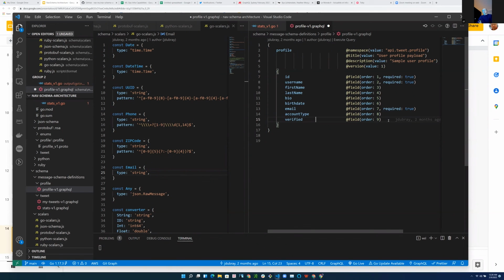You could add a range directive, for instance. You could say @range, and then 16, 28. This is totally doable, totally supported by GraphQL and the parser of GraphQL, and therefore you get that metadata and you can generate your code using that directive. So there is very little work to do this kind of thing on top of this project.